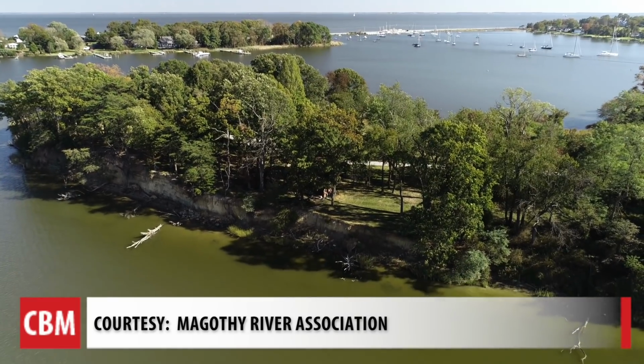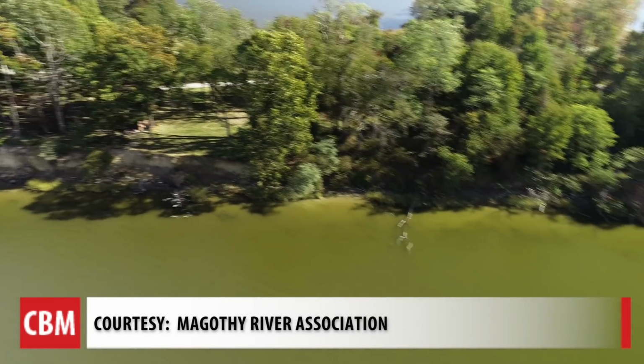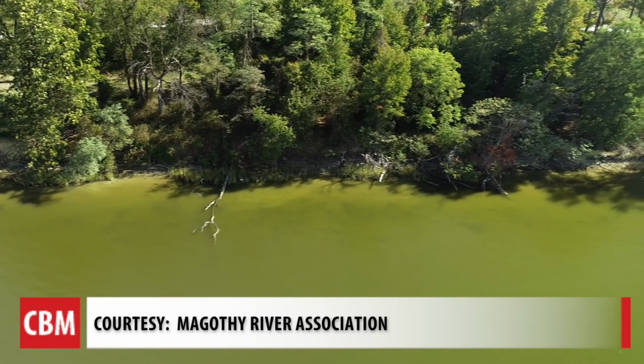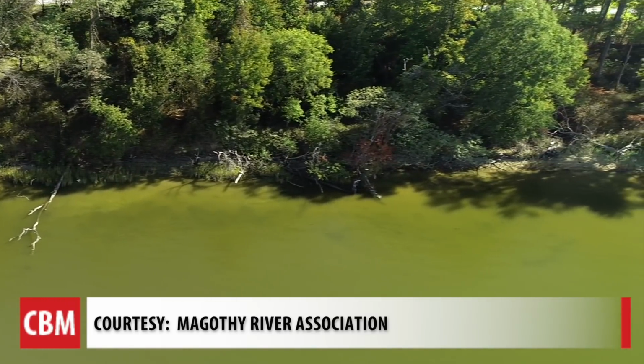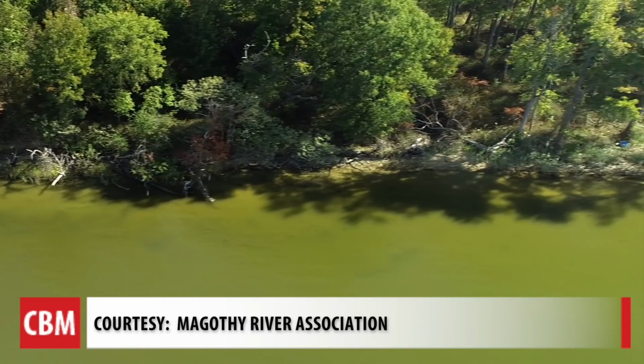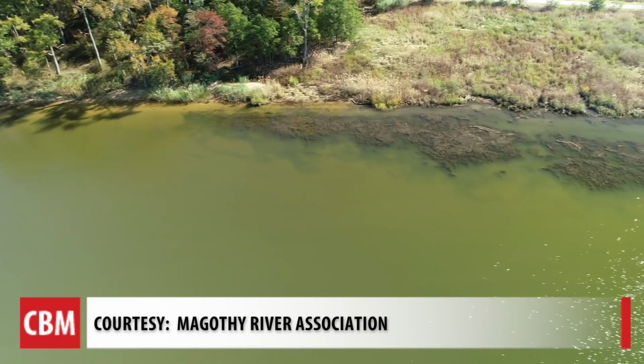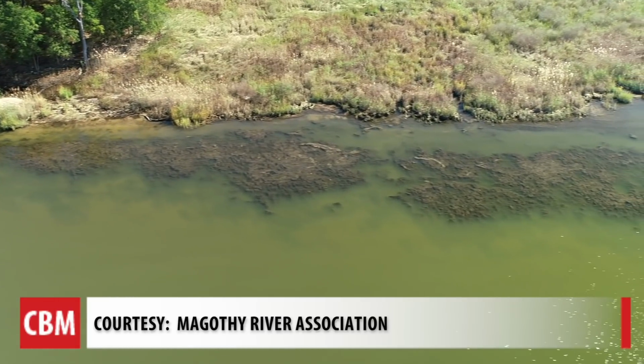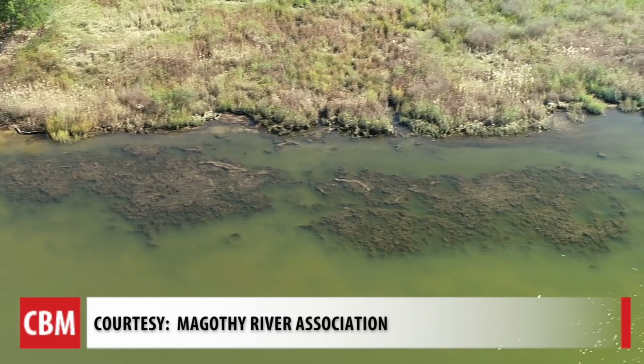Dr. Sally Horner says they surveyed most of the Magothy this fall. They first flew over the river last year, and they sent that data to the Virginia Institute of Marine Science, what's known as VIMS. As a result of that, they found that we had an increase in grasses in 2017 because they were able to count more than before.